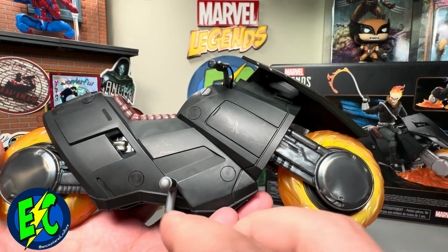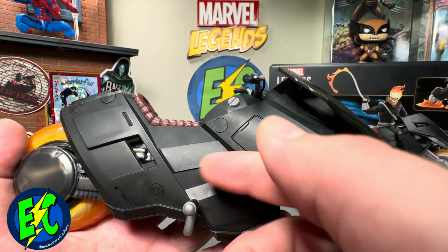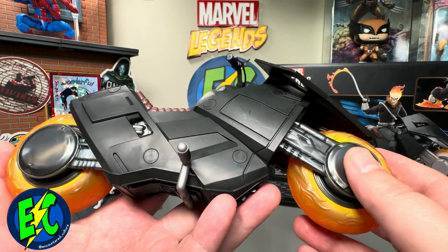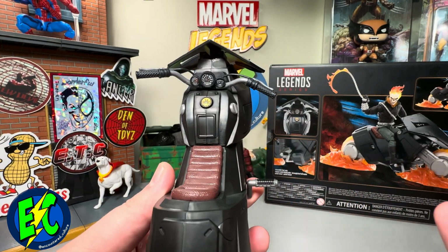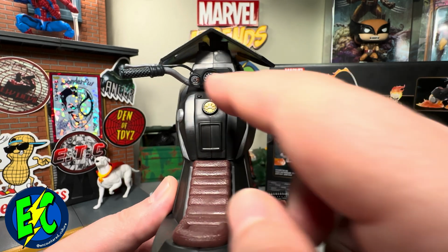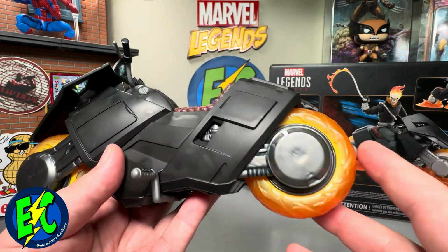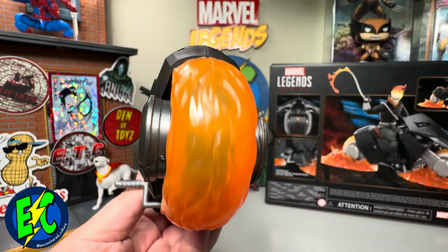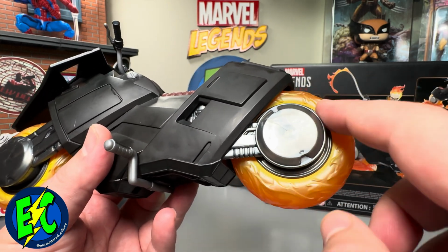Not a whole lot. I mean, they probably could have got a little more detail in the bike, maybe little scratches, dents, whatever, just to add a little bit of accentuation. But other than that, I mean, it is a black bike, you know, and it certainly captures the essence. You do have some color details in there to provide a little bit of pop and contrast. And of course, the wheels, I think they look really good. It's that translucent plastic, gets me every time. I don't know. And you do have like the yellow to highlight the flame as well.